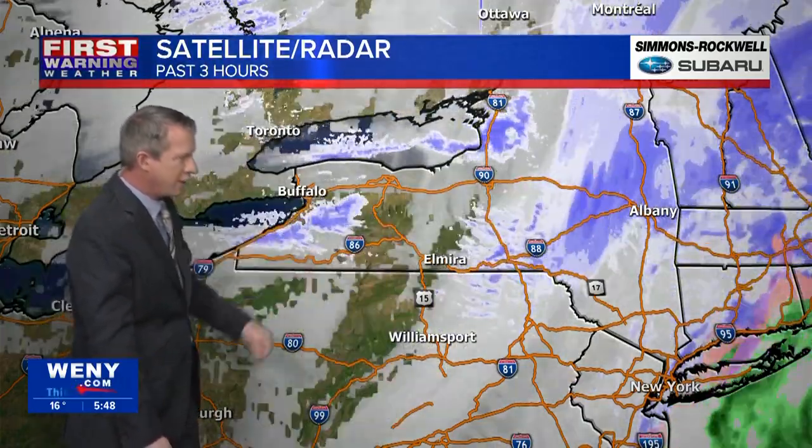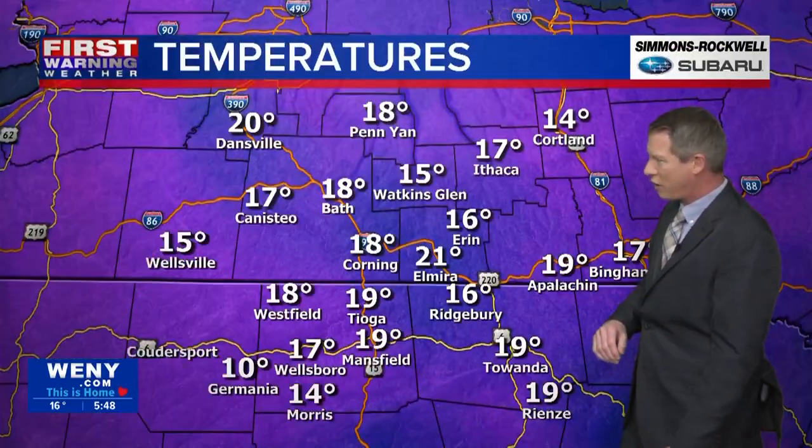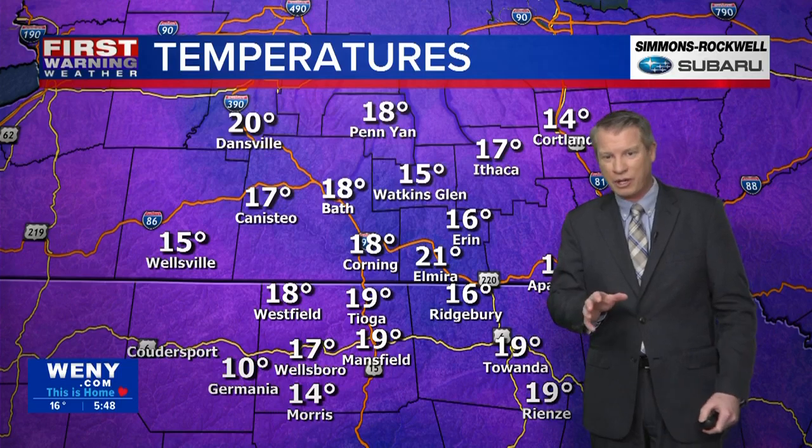Keeping an eye on some lake effect coming off of the east end of Lake Erie. This may occasionally spill over into the Dansville area or western areas of Steuben County. Otherwise, we're not anticipating any lake effect across the rest of our region. Temperatures quickly dropping back through the teens. So here we have the fresh snowpack on the ground, and we get some partial clearing. Temperatures going to be very cold for tonight.